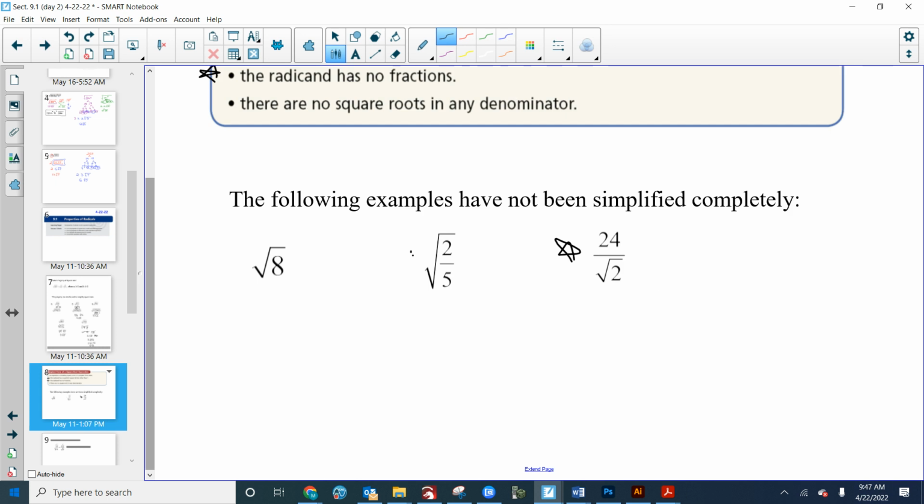Is radical 8 simplified? No, isn't it? Do you guys like the tree way or the radical blank times radical blank way? Tree. Okay. 4 times 2. 2 times 2 times 2. What comes out? 2. What's left inside? 2 radical 2. Completely simplified.